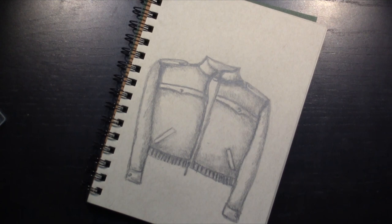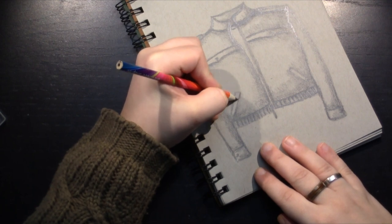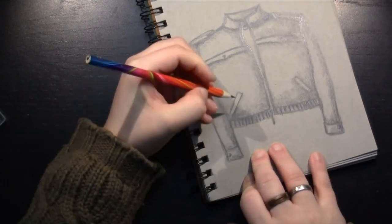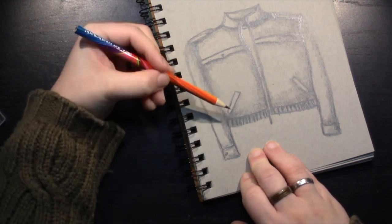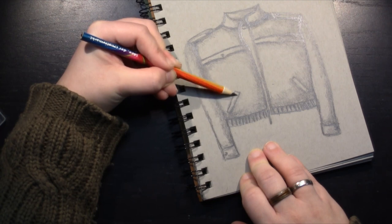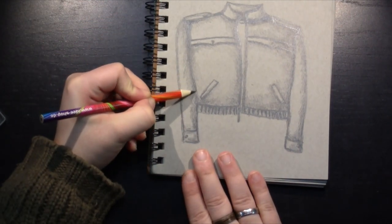Now that I have the main things down, hey, that was just 30 minutes. That was way faster than I thought. But then again, this is just one object. Not necessarily the most intricate one at that. But I now can start with maybe a bit of color or highlights or something like that.